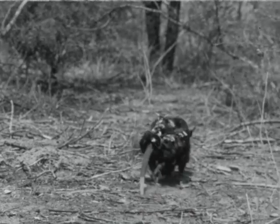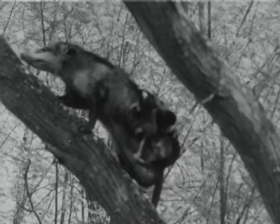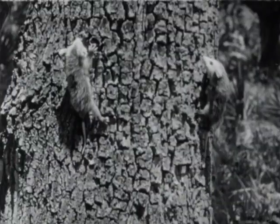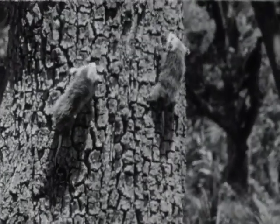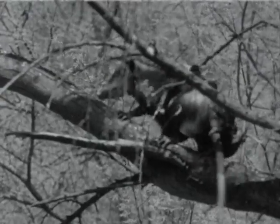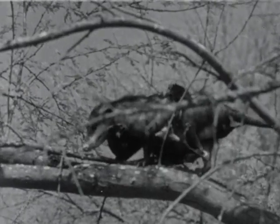Opossums spend much of their time in trees, and this mother carries her family right along with her as she goes back to safety high up in the tree. Two of the babies who fell off follow closely behind her. Mother Opossum has to stop and check up, just to be sure that all of her babies are with her. Then she goes on. Sometimes the opossum hangs by her tail, like this.